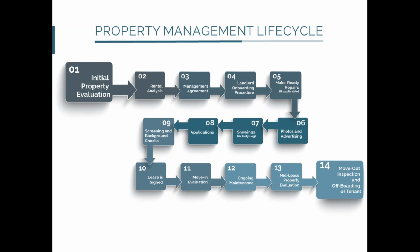So this is all stuff that a professional property manager will do. And I'm getting a feeling that at this point you're realizing the value of having a property manager for a very small percentage, very small fee.